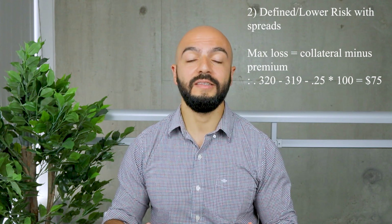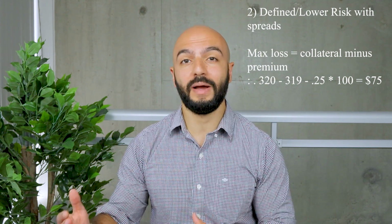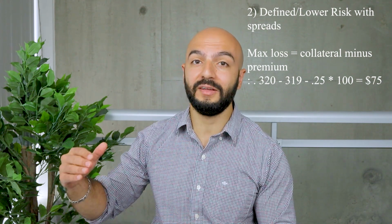With a credit spread, your max loss is the collateral minus the premium. Your max loss is $75. This can be calculated by taking the difference between your strikes minus premium times 100. In this example, if you sell a 320-319 put credit spread and SPY goes to zero, your max loss is $75. Even though you're forced to buy the shares at $320, you then can turn around and sell them at $319.